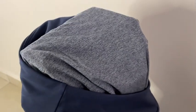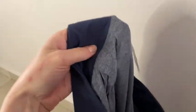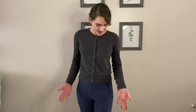I also like that they are lined, so they're not super thin, but you can definitely wear these on a warm day. So I highly recommend these hiking pants by CRZ Yoga. You could definitely use them for other things besides hiking. They're great jogging pants. They just dry really quick and they wash and wear really well. So super happy with them.